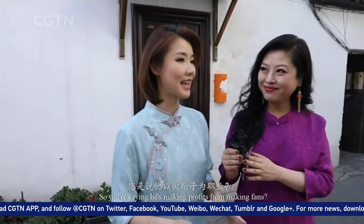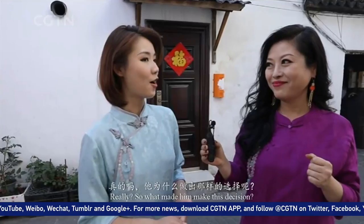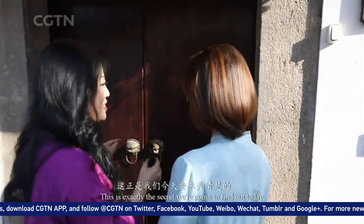And on top of all that, it collects the best artists, mostly embroidery artists, in town. And today we're going to meet one of them, a fan maker. So you are saying he is making profits from making fans? Yes, indeed. His career path is very interesting because he tried to start his career as a computer salesman because he studied management at school, and later he dropped all that and became an artist. Oh, really? So what made him make this decision? I can't believe this. This is exactly the secret that we're going to find out today.